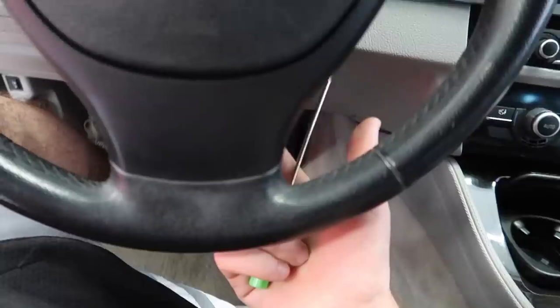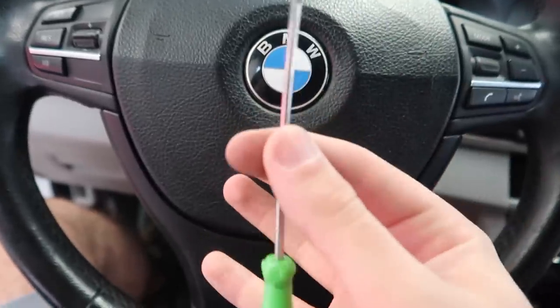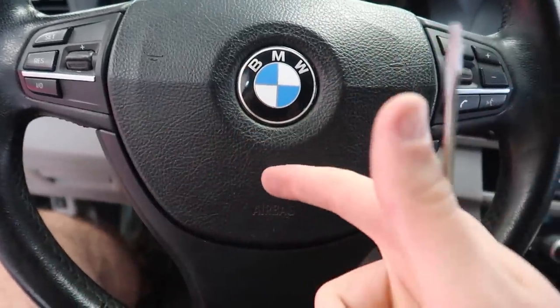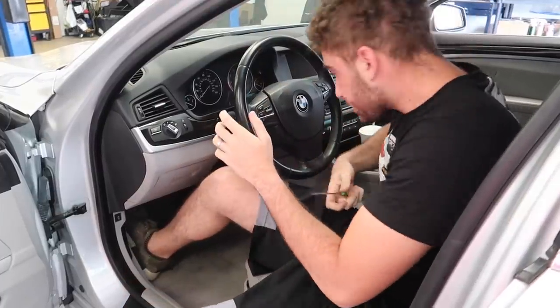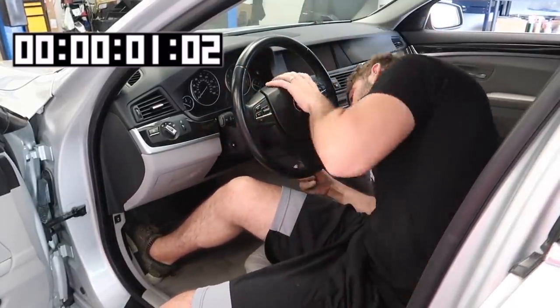All right, guys, so coming in from the interior real quick. These newer cars, like everything else with the newer cars, I love because they're so much easier. So this one hole, it's right back here, and you just gotta push up the flathead like that, and the whole airbag should just pop out. So it should be quite easy. I'm gonna sit you guys over there and show you what I'm talking about once I get this thing out. All right, guys, first time doing an F10 steering wheel, so I'm gonna put a timer right here. Let's see how long it takes me to do it.